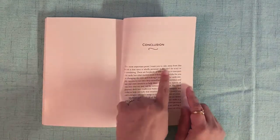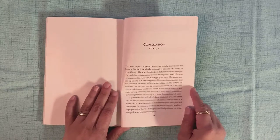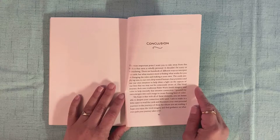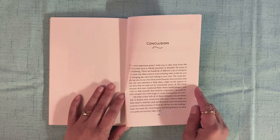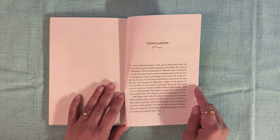The most important point I want you to take away from this book is that the tarot is wholly personal. It shouldn't be scary or intimidating. There are hundreds of different ways to interpret the cards, but what matters most is finding what works for you or changing the rules and making it your own. The cards simply tap into our own deep-seated human characteristics and use our own intuition to help shine a light on the aspects of our lives that we may not be consciously aware of.